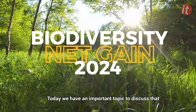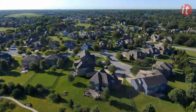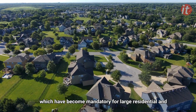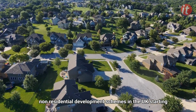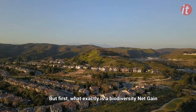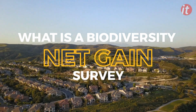Today, we have an important topic to discuss that affects both developers and the environment. We're talking about biodiversity net gain surveys, which have become mandatory for large residential and non-residential development schemes in the UK starting from February 2024.